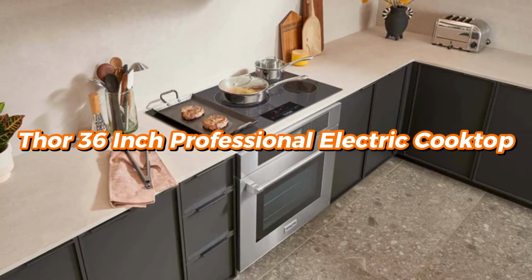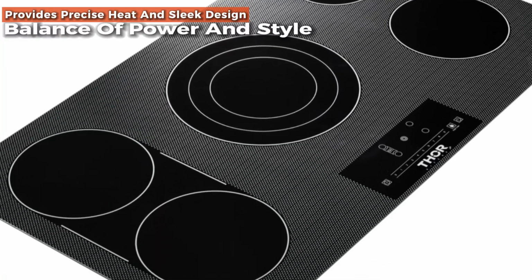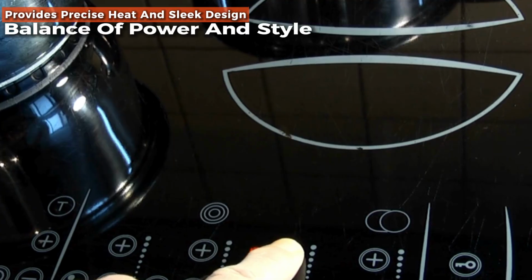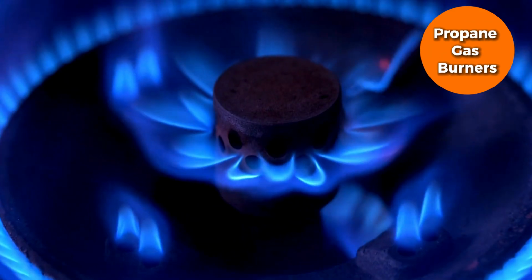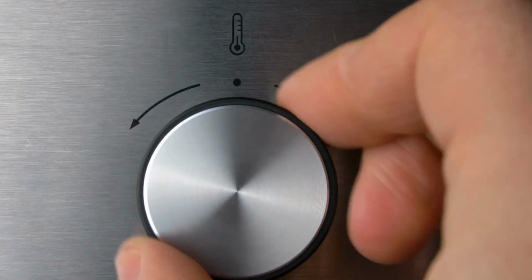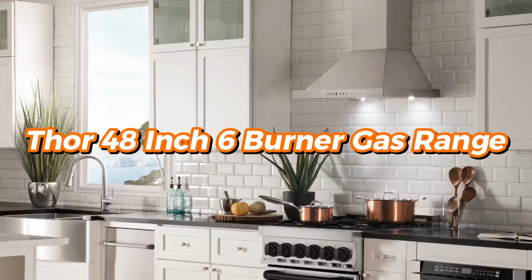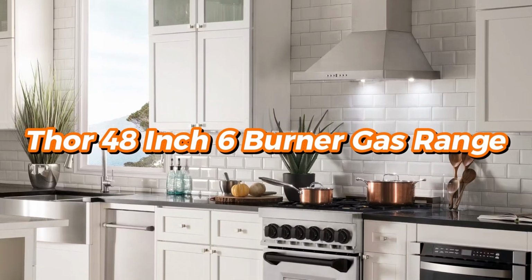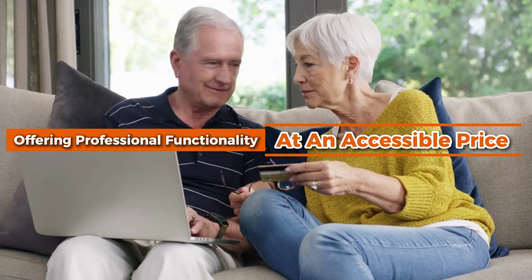Thor 36-inch Professional Electric Cooktop provides precise heat and sleek design for a balance of power and style. Thor 48-inch dual fuel appliance packages include propane gas burners, electric ovens, range hoods, and more to enhance kitchen performance and aesthetics. Thor 48-inch 6-burner gas range features 6 burners and a griddle, offering professional functionality at an accessible price.